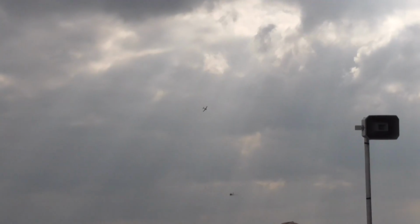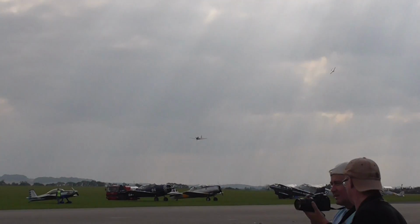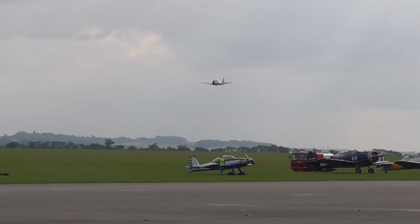An aircraft that's a lot of fun to fly, and a very good aerobatic performer as well, running in for their last pass.